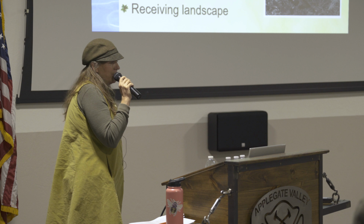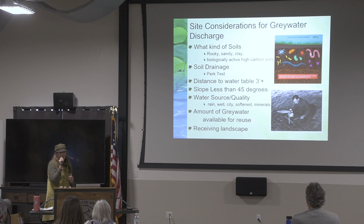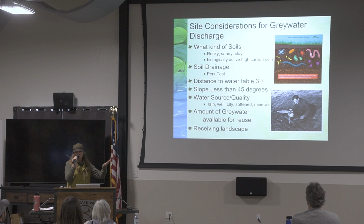So the slope of the land that you're discharging graywater onto is important. You want it to be less than 45 degrees slope, because we don't want there to be an opportunity for water to run off. We're wanting to hold that water on the landscape as long as possible.